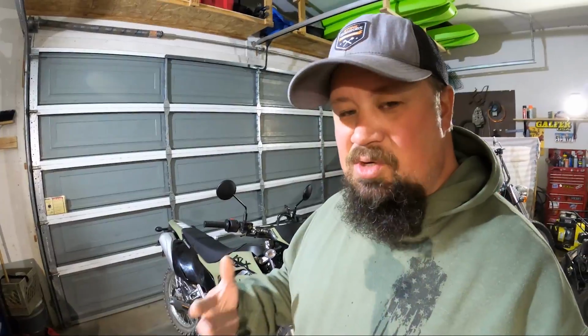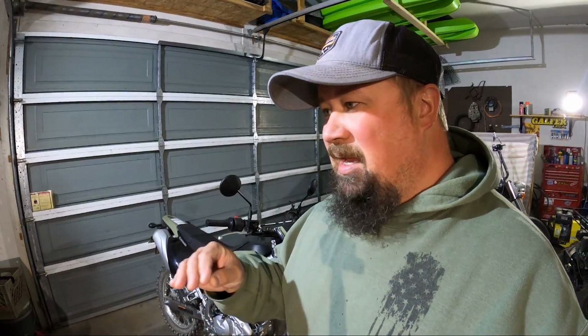Another thing that I looked at as well that I'm not the biggest fan of is, obviously I bought the S, which is the shorter model, but with an 8.5-ish inch ground clearance, the ground comes so fast on that thing.